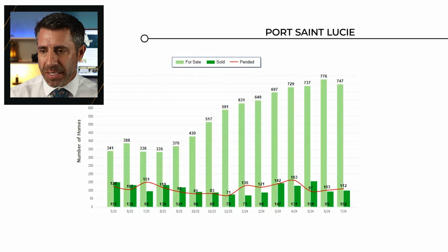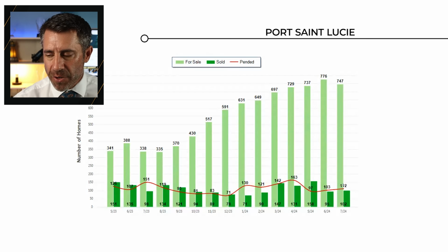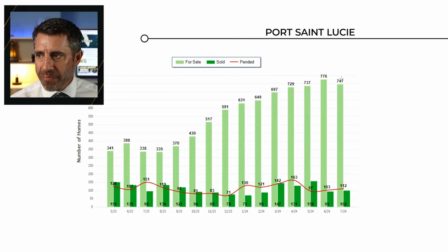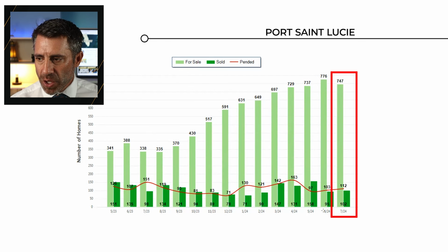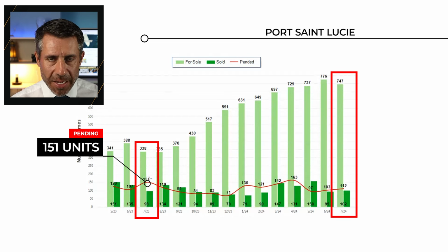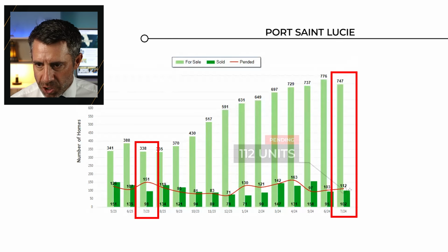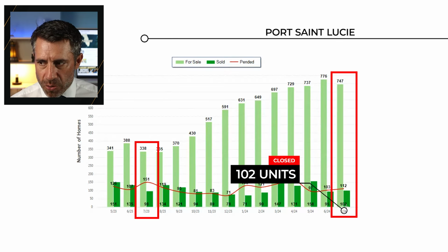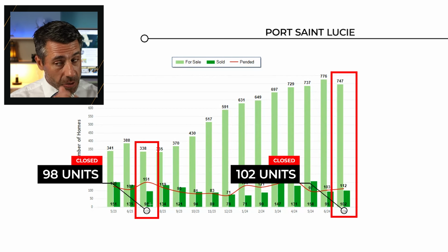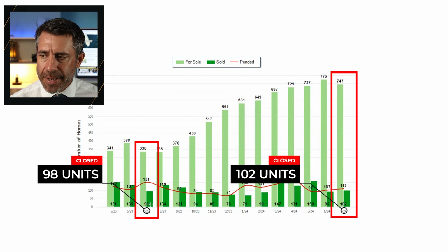However, the big difference here is the amount of pendings and closings, which is not absorbing that inventory. I'll show you the months supply of inventory a little bit later. Again, we have a doubling of inventory, 747 in July 24, 338 in July 23. Pendings were 151 a year ago, and that went down to 112. That's what's creating this inventory situation. 102 units closed, versus 98 closed, so right around the same closings, just those pendings are down. So it's just not absorbing that inventory.